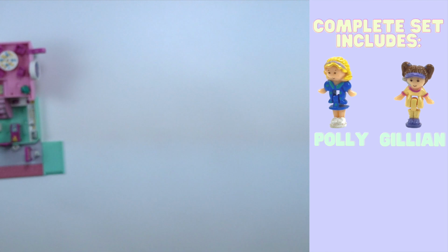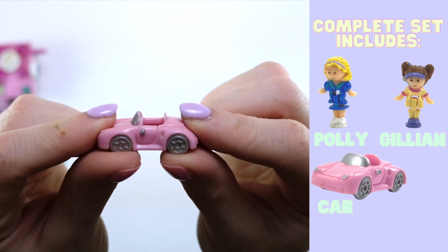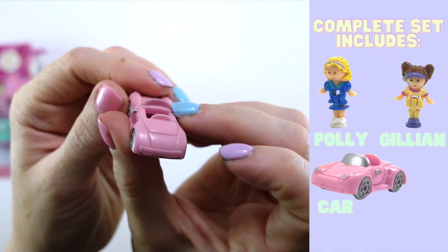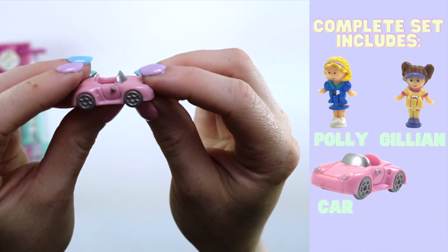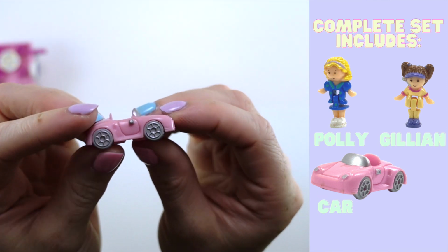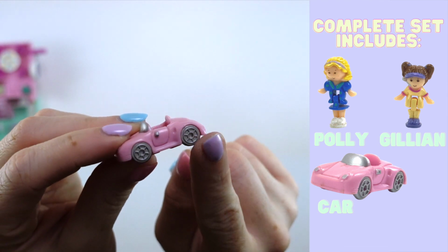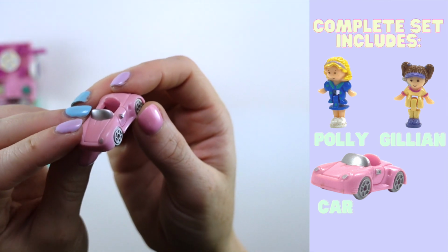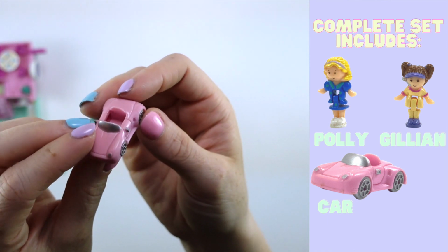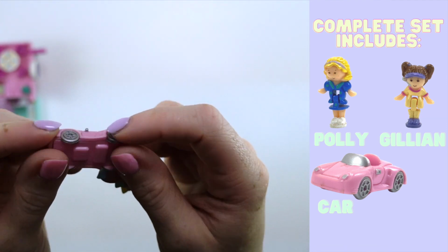This set also therefore comes with a car, a cute little pink car. The wheels don't move, they're completely stationary, but this is so that Polly can drive through the drive-thru. There are a few sets in the Pollyville line that come with cars, and this one does not have moving pieces at all. The other one I'm thinking of right off the top of my head is the Magical Mansion car, which does have moving wheels, but this one is just a solid piece of plastic.